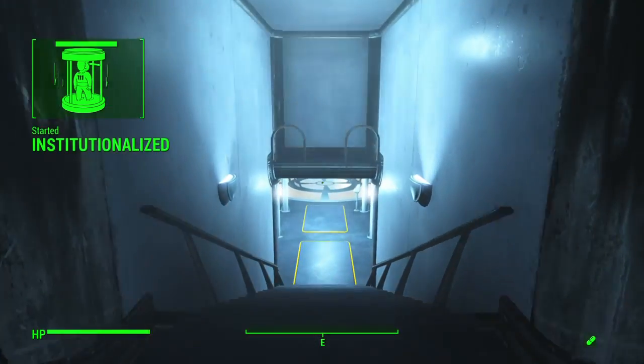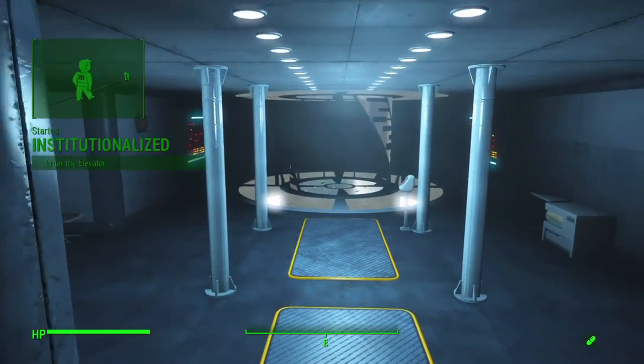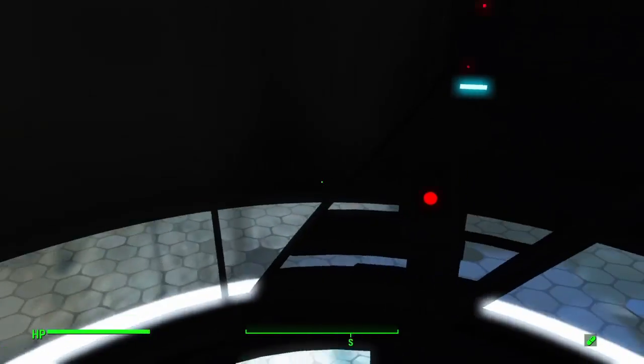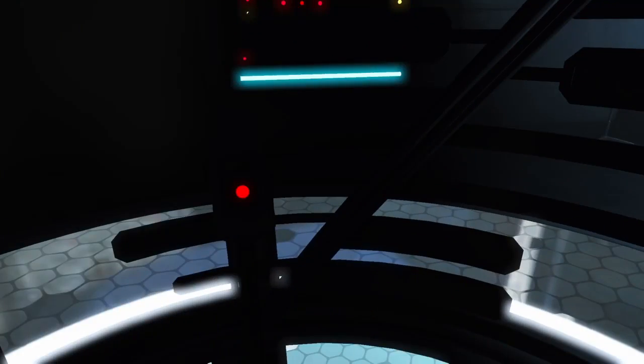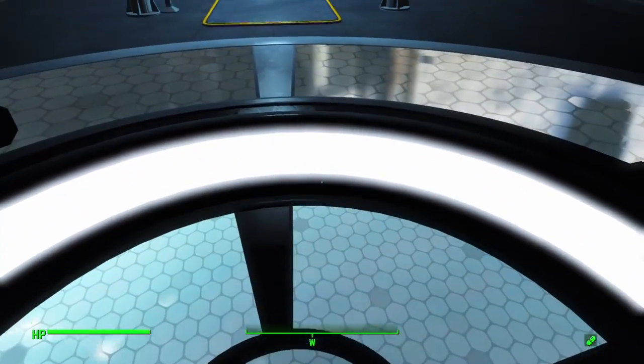Wow. We're officially in Act 3. So I'm assuming this is the lift. This is nuts. Whoa. It's doing it on its own. I don't like that very much.